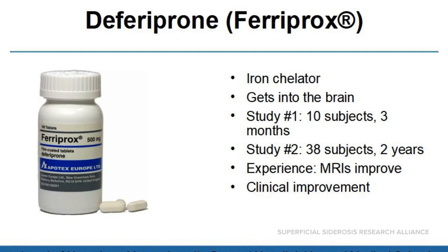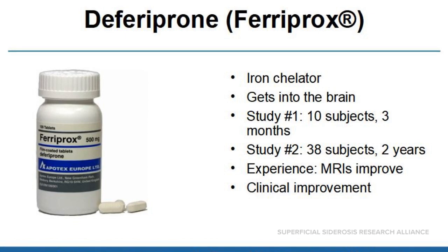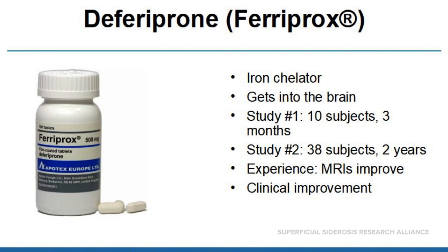Now, there is one medication so far on the market that can get into the brain and can bind iron, and this is called Deferiprone or Ferriprox. It's a very simple molecule. Within 7 minutes of absorbing it in your body, it's already in the spinal fluid, and it waits for the iron to be released by that ferritin protein. And as soon as it is, the Ferriprox can bind the iron, and then it remains soluble, and it goes right back into your circulation, and you eliminate it in the urine. And this is a medication that's been around in the US since 2012.